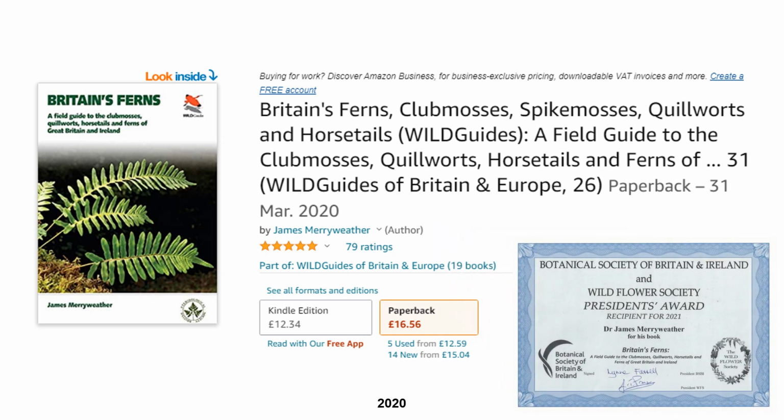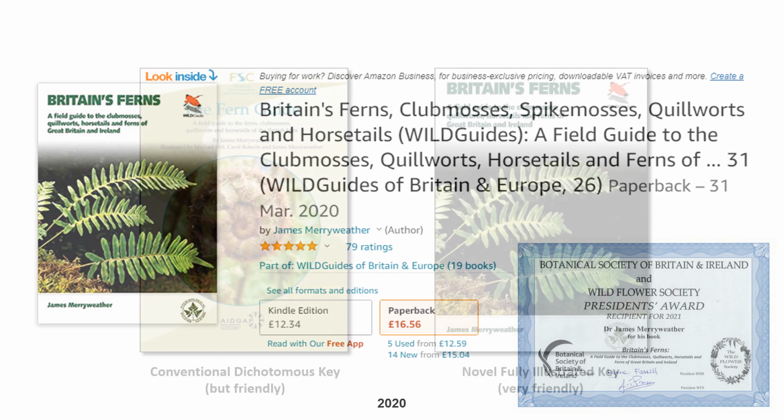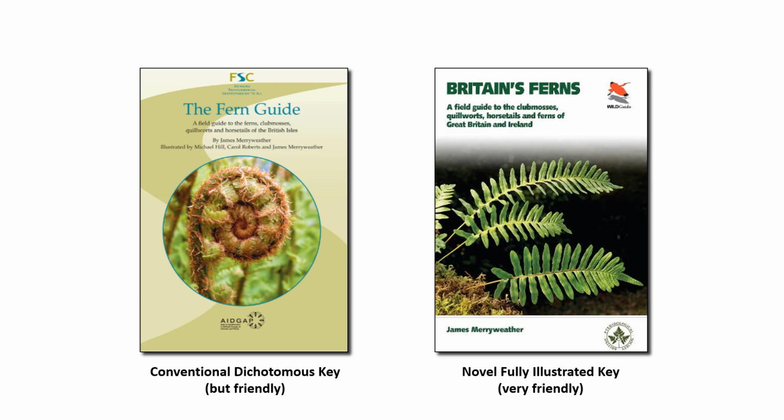That annual President's Prize has been won by a constellation of top botanical authors. So I can offer two field guides, both of which work well to my satisfaction. The FSC guide has a conventional dichotomous identification key with mostly line drawings by Mike Hill for illustration, while the WildGuide has a predominantly illustrated key and comprehensive colour illustration of all species.